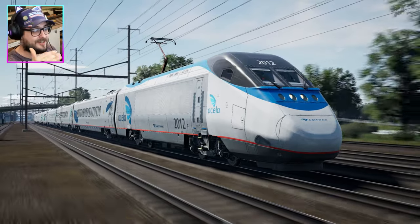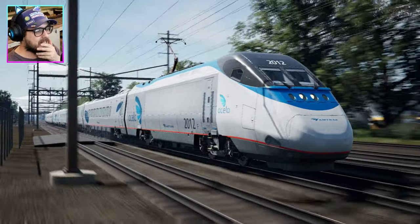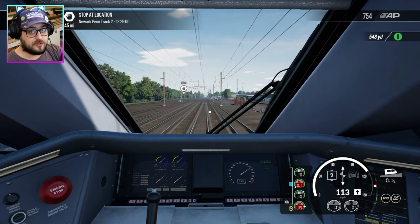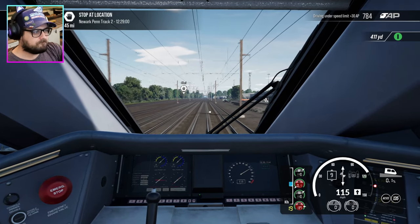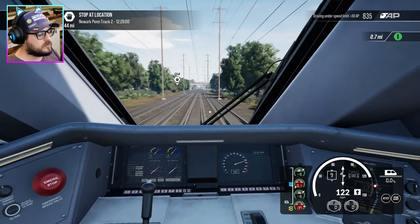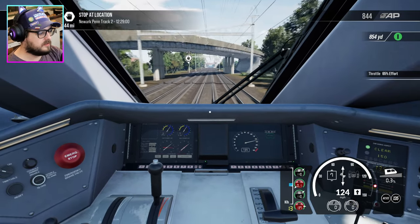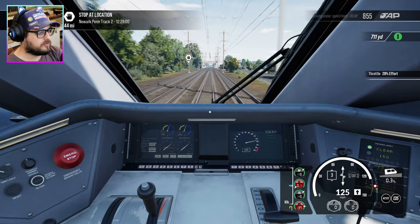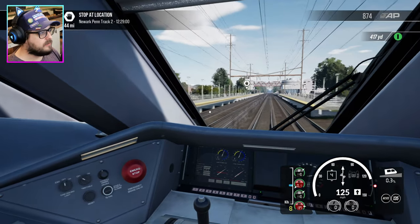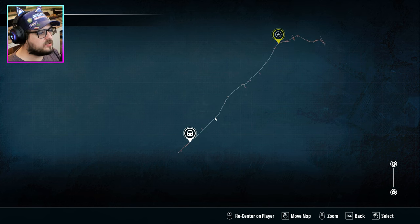This is such a well-detailed and beautiful-looking DLC. It's wonderful. I don't know much about American trains, but when I see a fantastic DLC for Train Simulator or Train Sim World, I know that you guys have got to get this. So we're doing over 120 miles per hour. That's good. I'm just going to ease off on the throttle a little bit. Here we go. I think about notch 4 will do just nicely. And I believe we're heading towards New York City. Yeah, it looks about right.